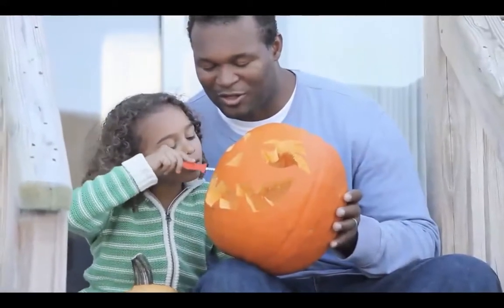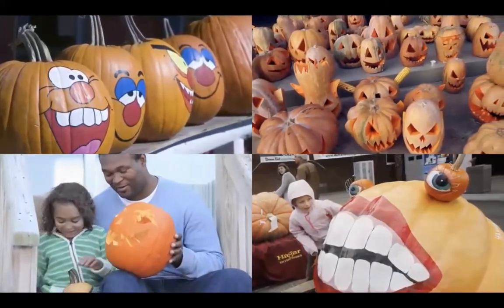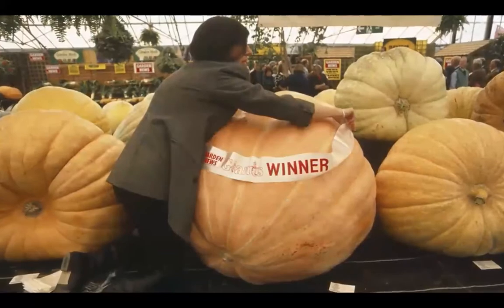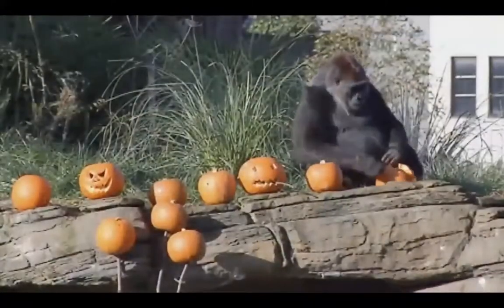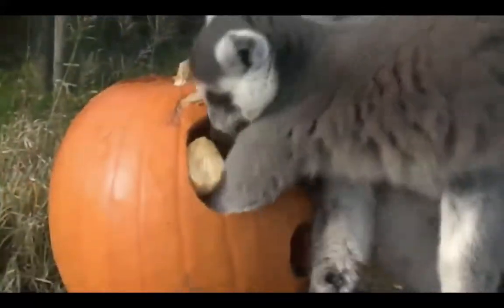In fact, people have a lot of fun with pumpkins every autumn. They paint pumpkins and carve them. They show pumpkins and throw pumpkins. Zoos even give pumpkins to animals to play with. That's how fun pumpkins are.